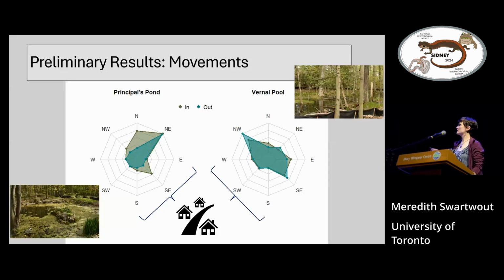Some preliminary looks at movements in direction relative to infrastructure, roads, and buildings. At our natural pond, most of the movements were actually along these drainage channels, not very many relatively going towards more urban areas or from more urban areas. But at our man-made pond, we did have some salamander movement coming in from these more urbanized areas, although most of the leaving direction was not.